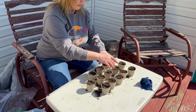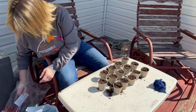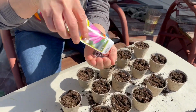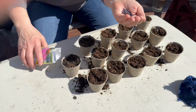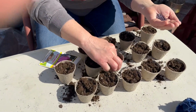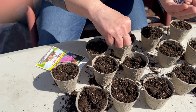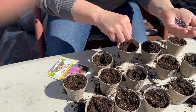So to start out with, I've got all my cups filled. I'm just gonna grab them by the bag, and this one here says coneflower, so I'm going to try these first. They're purple. I'm going to take one at a time and stick it down inside there. I'm going to poke a little hole with my finger, drop a seed down in it, and cover it back over. I'm going to do that with every one of them. So that one's got one in it.